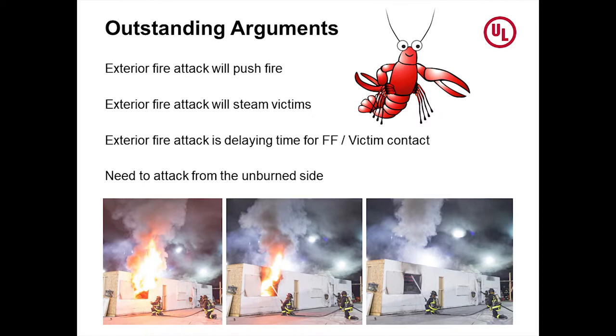Some of the things we still hear in the States. Exterior fire attack's going to push fire. We're going to steam our victims and we're going to make them lobsters. Exterior fire attack is delaying our time to get to the victims.